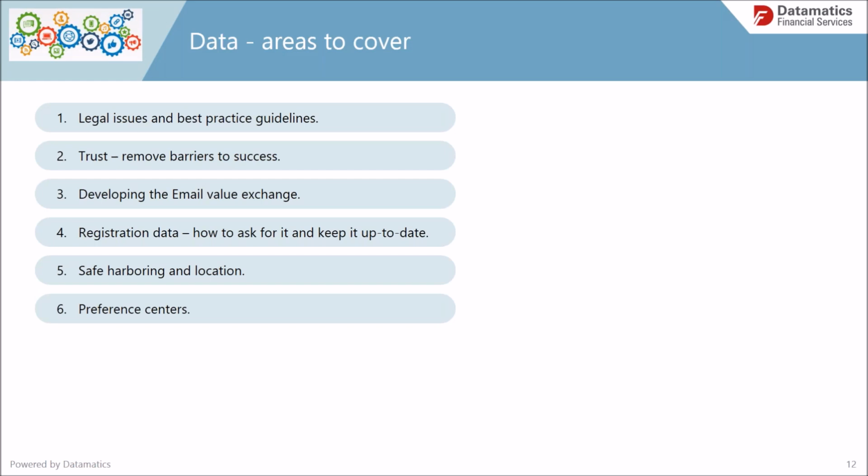A small international point to remember as well, safe harboring. Now this is the idea that if you are working or transferring your data from different systems in different parts of the world, there are different rules that apply. And a good, credible data organization will know these rules and hopefully also give reassurance, guidance, and will have presence in the countries that you're operating.